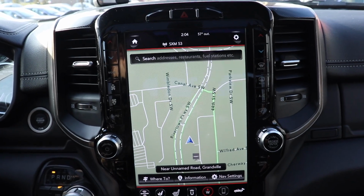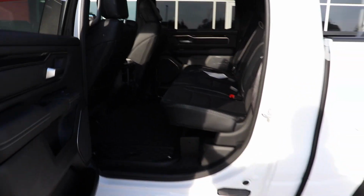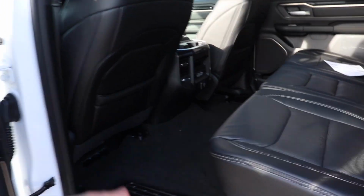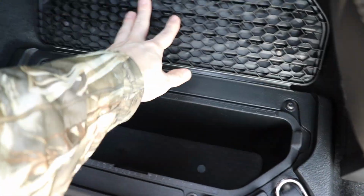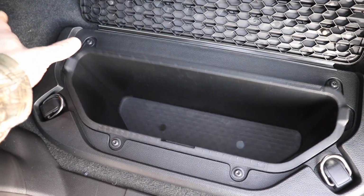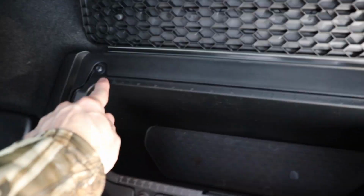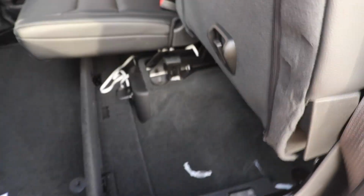Let's take a closer look at the back seats and see how much legroom we have. Before I get in, I kind of want to point out how big these doors are, and they open up at almost a 90-degree angle, which means loading kids or big items in here is going to be very easy. Also, this is Ram's 2nd generation of in-floor storage. It comes on both driver and passenger side in the crew cab models. This is also removable on both sides, and you have centimeter measurements on the shorter side and inch measurements on the longer side. These seats do fold up, which gives us access to some under seat storage.